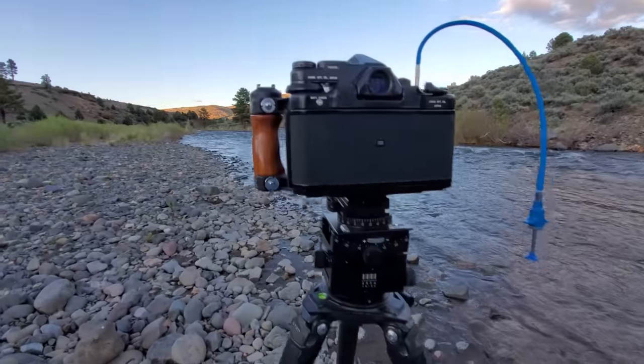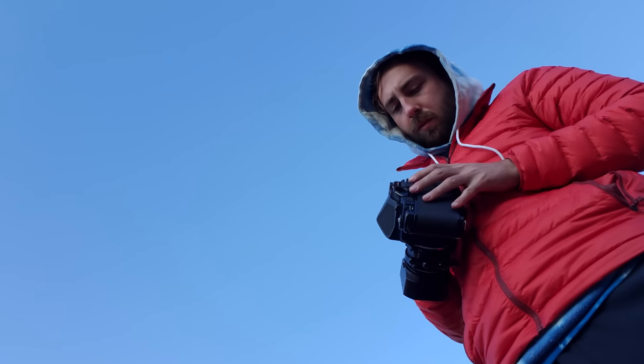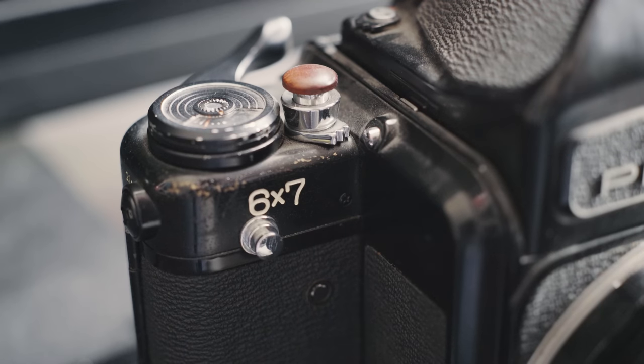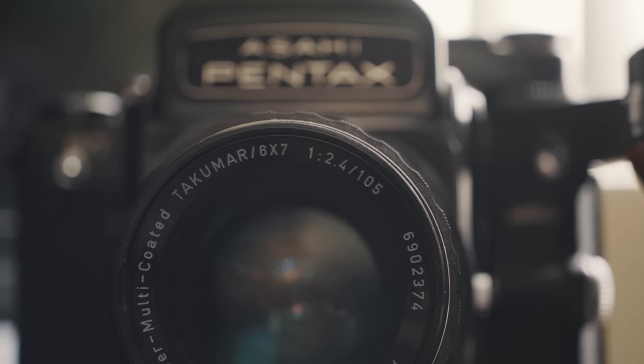This camera is prone to spacing issues, and my copy is no different. I get about 9.5 shots per roll on this camera, but let me tell you, that last half shot at the end of the roll is always a banger. Just kidding, it's usually shit. I love shooting the 6x7 format, and the Takumar 105 2.4 is honestly probably the greatest lens ever made. I'm starting to get hot and sweaty just thinking about it.